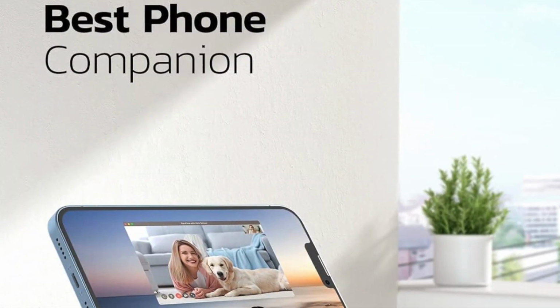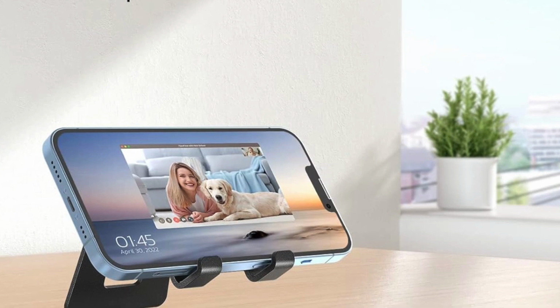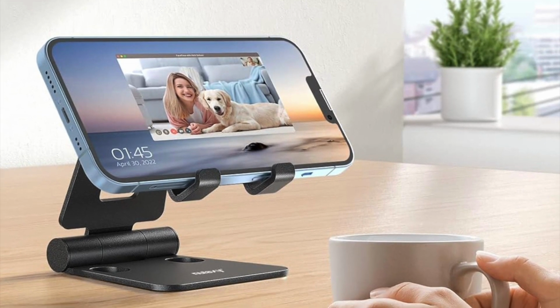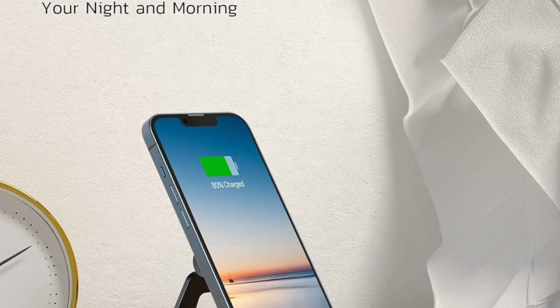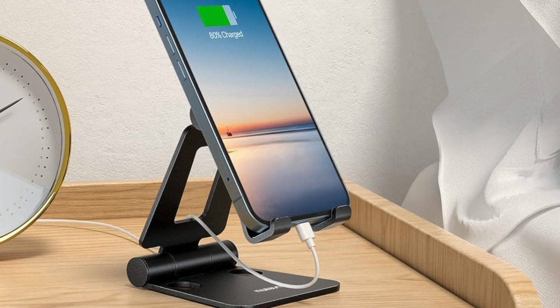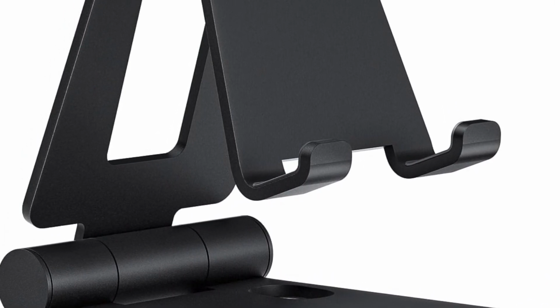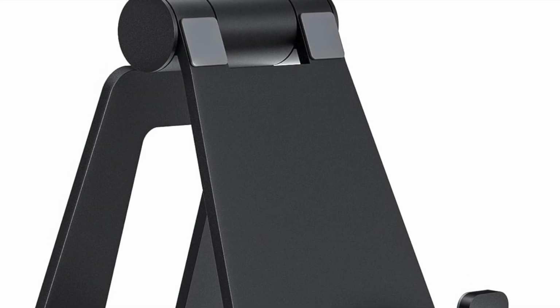Meet the Nulaxi dual folding cell phone stand, a marvel of engineering tailored for the tech savvy. Compatible with all smartphones and e-readers from 4 to 8 inches, including cell phones of any types, its fully collapsible design adjusts to your preferred viewing angle, ensuring hands-free support when you're engrossed in videos, deep into gaming, or following recipes. Crafted from high-quality premium aluminum, it provides a sturdy base that resists wobbling, while its rubber pads shield your device from scratches and prevent sliding.